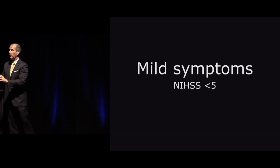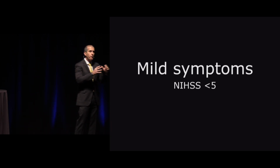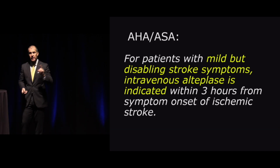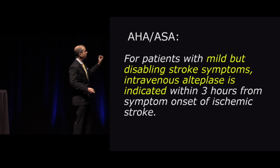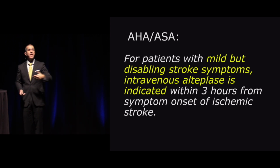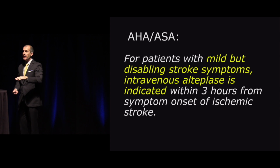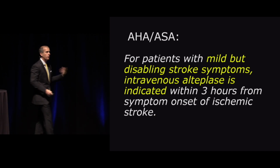There were very few patients with minor strokes in the initial studies looking at thrombolysis, but post hoc analysis on them and some additional studies that have been done looking at patients with minor strokes have caused the American Stroke Association to update their recommendation. They say for patients with mild but disabling stroke symptoms, IV TPA is indicated within 3 hours of symptom onset. So it is okay to give thrombolytics. It is probably a good thing to give thrombolytics to these patients who have minor strokes. The other thing to remember is the more minor the stroke, the less likely that patient is to bleed. So intracranial hemorrhage for this group of patients is less than 2%, so less than we see across all stroke patients.